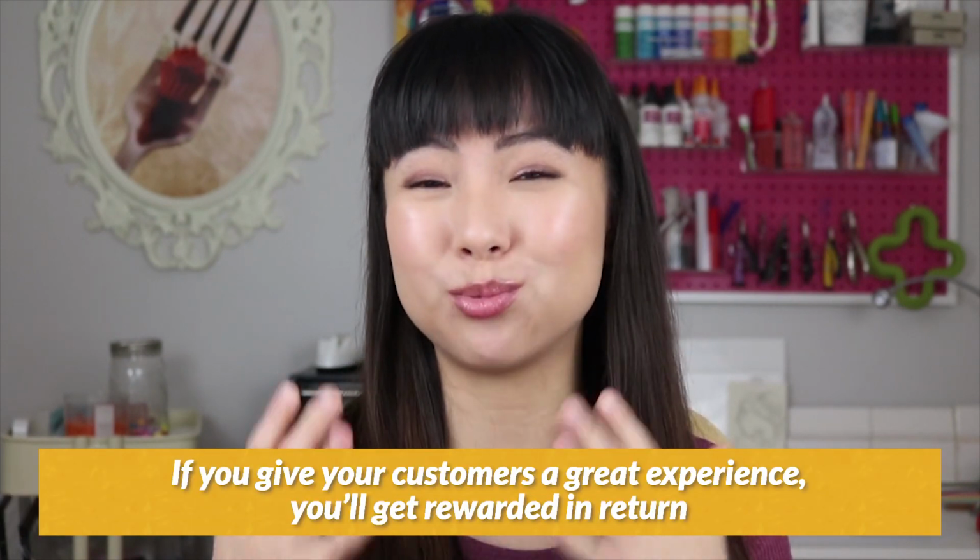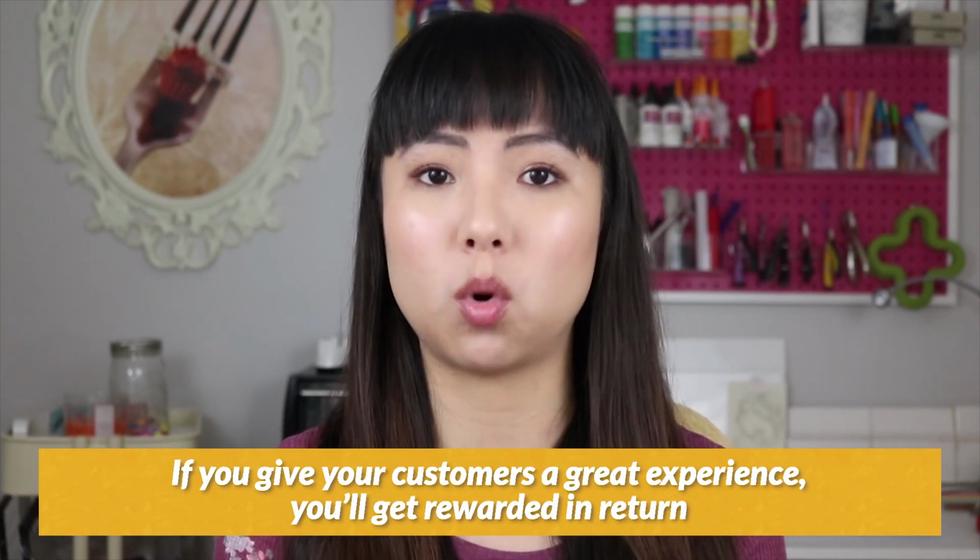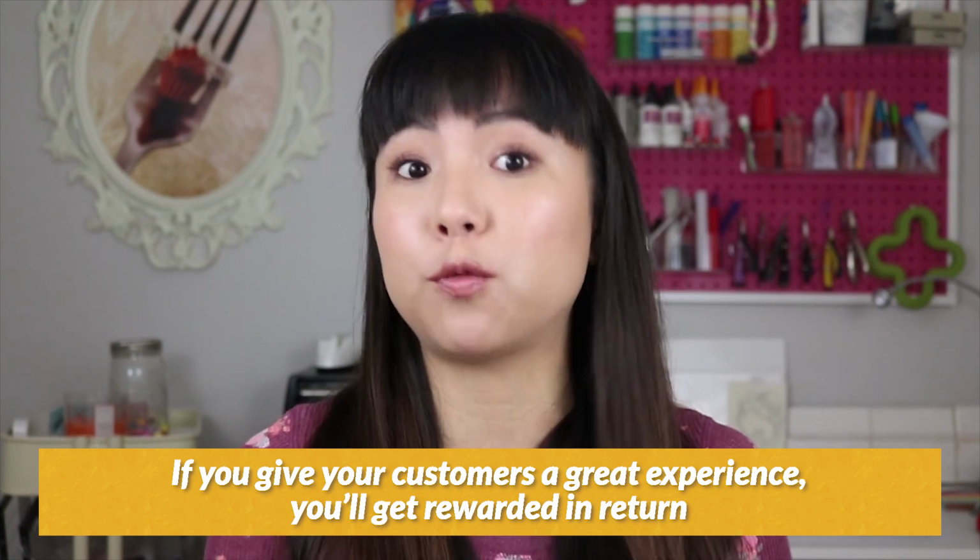Amazon is just like Etsy in that if you give your customers a really good experience, you'll get rewarded in return as your seller performance improves. The more positive feedback you have, the more sales you get. The more sales you get, in turn, that will get your listings appearing higher in search, and the more sales you get from that. So you also want to give really great customer service because that directly impacts your seller performance.